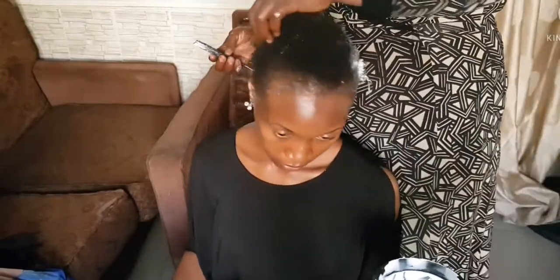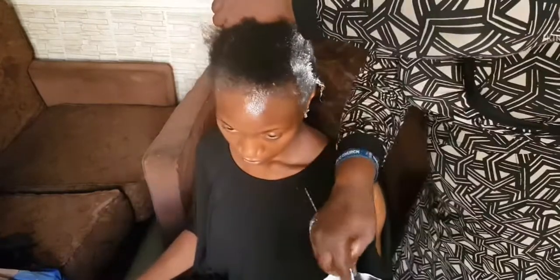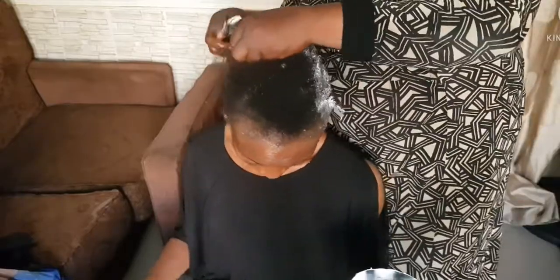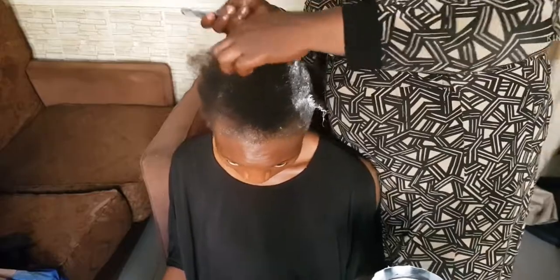And you set a timer, and you're supposed to be fast when doing this, because if you spend so much time doing one side, by the time you get to the other side, the first side you started working on may be processed and you may need to rinse it off. So time is of the essence. So it's actually better for someone to do it for you, or you can prepare it a day before that time if you're the one doing the relaxer process yourself.